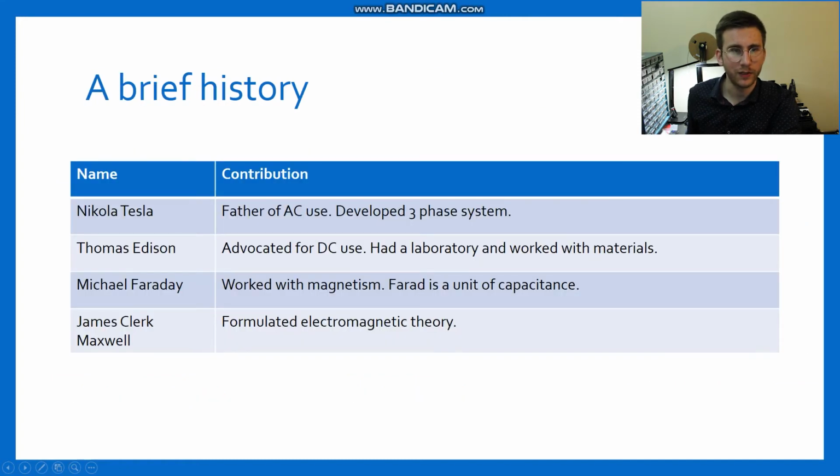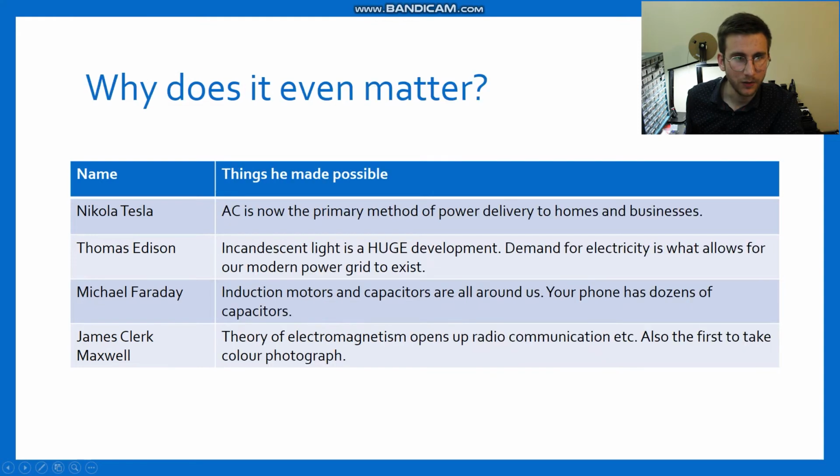Quick look at the history of electrical engineering. Some names here: Tesla, Edison, Faraday, Maxwell. Of course, Tesla and Edison are the most famous ones on this list, and some of what they contributed. Quickly, Tesla, the father of alternating current. Edison advocated for DC, direct current. Faraday, Maxwell.